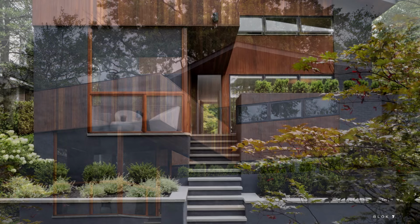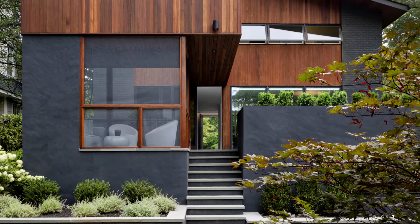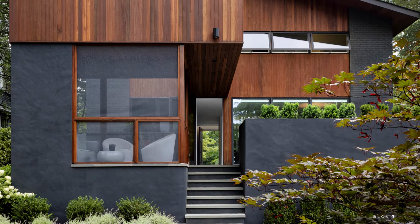Built in 1962, the Stephenson residence embraces a modernist aesthetic. Its clean lines and neutral color palette create a striking contrast to the traditional homes surrounding it.